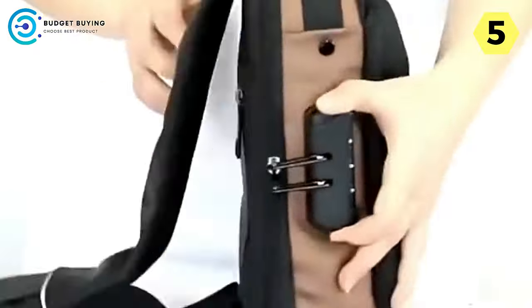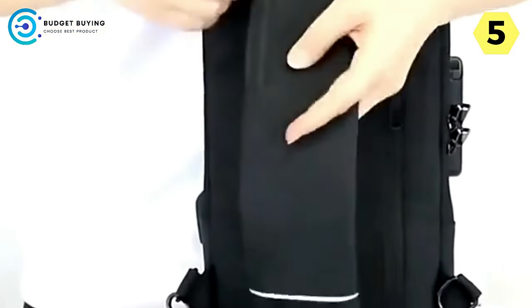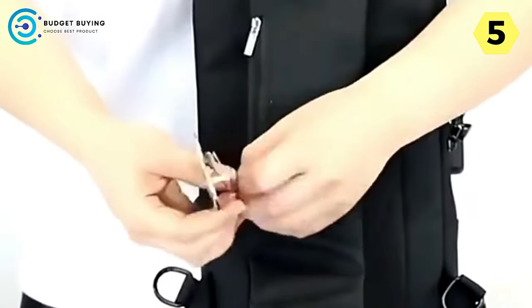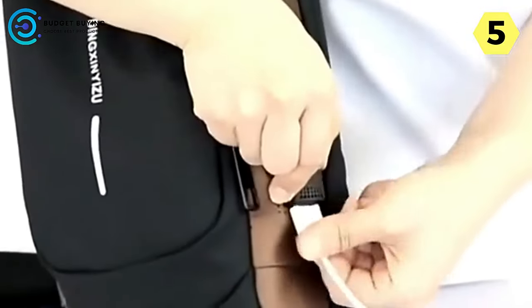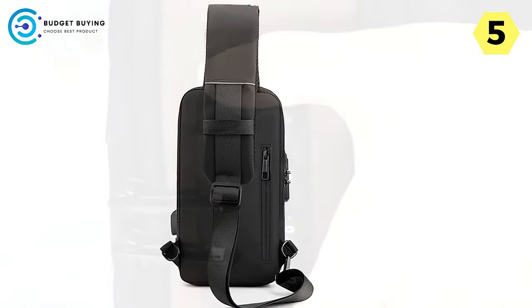USB crossbody convenience. In our increasingly digital world, the built-in USB charging port is a lifesaver. The Caiban Chest Bag comes with a convenient USB port, allowing you to charge your devices on the move. Simply connect your power bank on the inside, and you'll never have to worry about your phone or other gadgets running out of juice during your adventures.